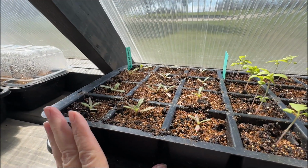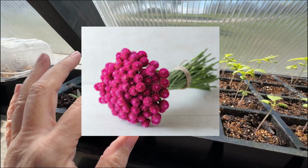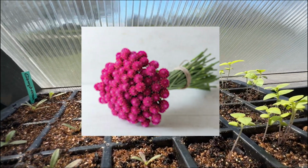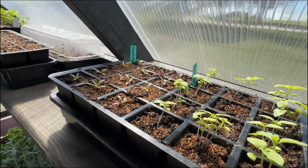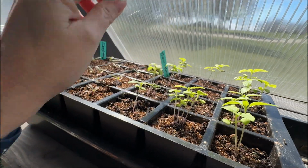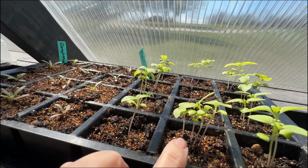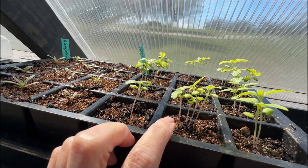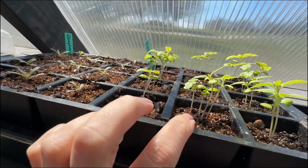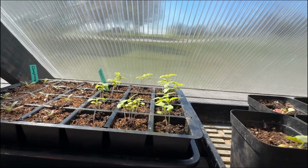All right, next on the list. So half of this is with beautiful Carmine Gomphrena. This is going to be a beautiful cut flower. And the other side is, I believe, my lemon basil. Yes, Mrs. Burns lemon basil. They are doing great. Of course, if I come in here close, I'm going to have to separate out some of these. This one just has one. Somehow I got 4 seeds going in this cell. So I'll have to do some separation of those.